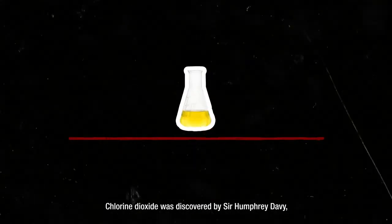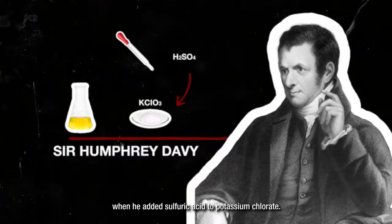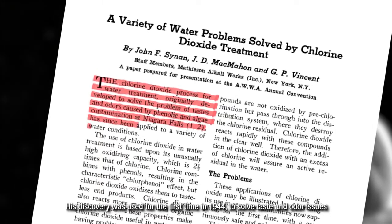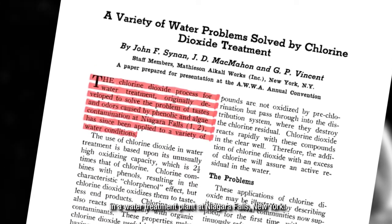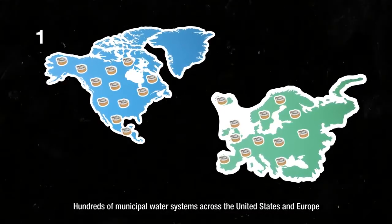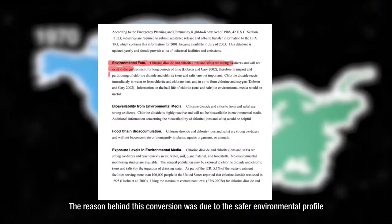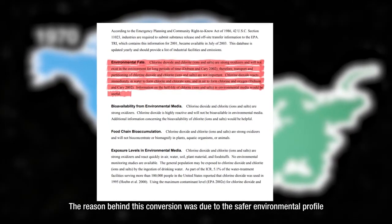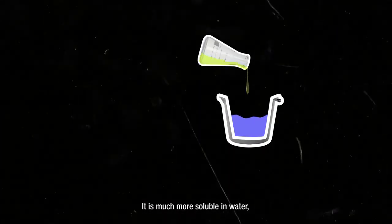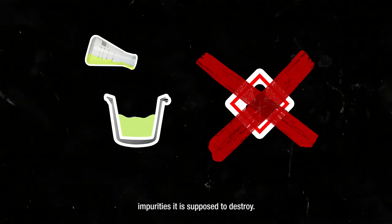Chlorine dioxide was discovered by Sir Humphrey Davy when he added sulfuric acid to potassium chloride. His discovery was used for the first time in 1944 to solve taste and odor issues in a water treatment plant at Niagara Falls, New York. Hundreds of municipal water systems across the United States and Europe converted to chlorine dioxide in the early 70s. The reason behind this conversion was due to the safer environmental profile of chlorine dioxide over chlorine. It is much more soluble in water and doesn't produce carcinogenic byproducts from the water impurities it's supposed to destroy.